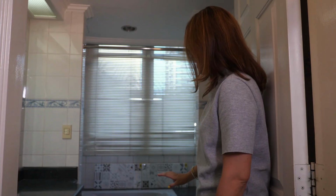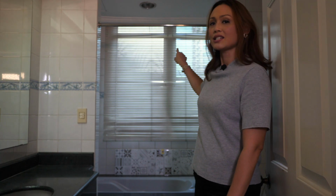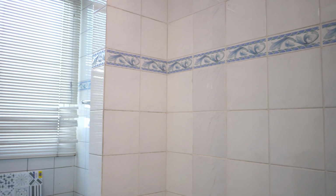Today, I'm going to be talking about our bathroom. Can you remember what this bathroom looked like before? It was so outdated and the tiles were really old. But then, I had some people from Eurotiles come over and change the entire look.